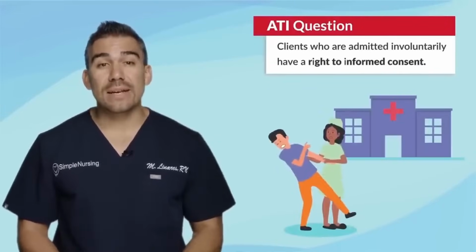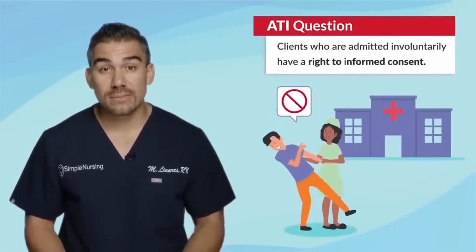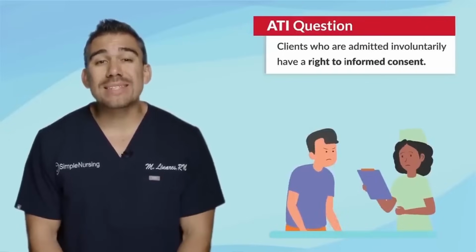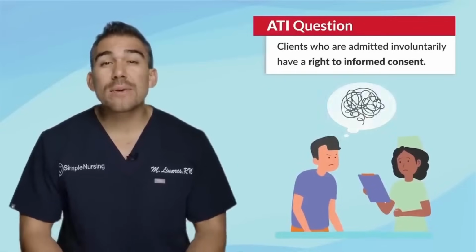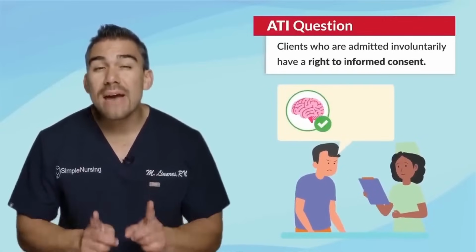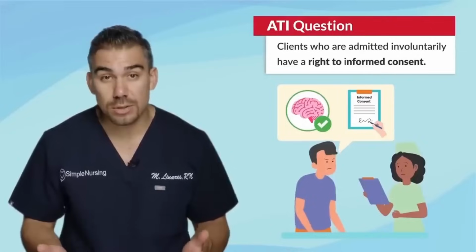So ATI mentions, clients who are admitted involuntarily have the right to informed consent. For example, this is common with clients admitted to the mental health unit, as mentioned before. As long as they remain competent, they have the right to consent for procedures.